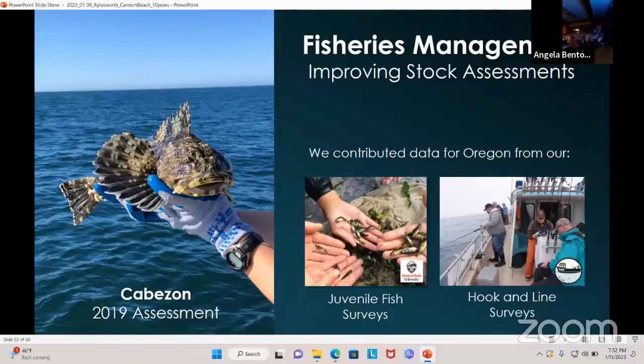And this is just one example. There are some other examples where data from a remotely operated vehicle has also been used in stock assessments for kelp greenling. We're currently working with the data people right now to share information on black rockfish and canary and copper rockfish for the upcoming stock assessment process that's happening as we speak.